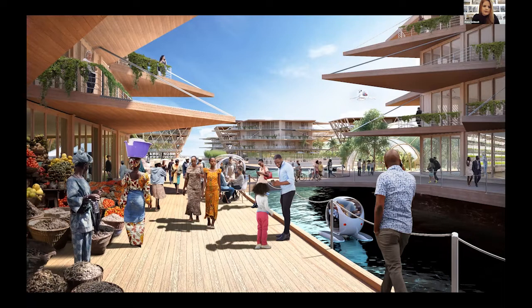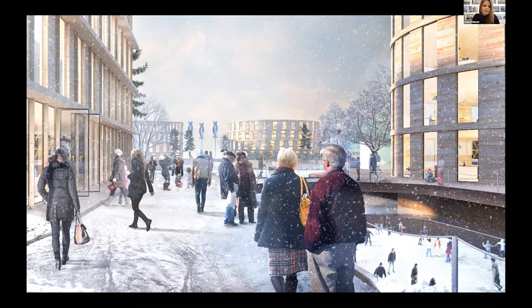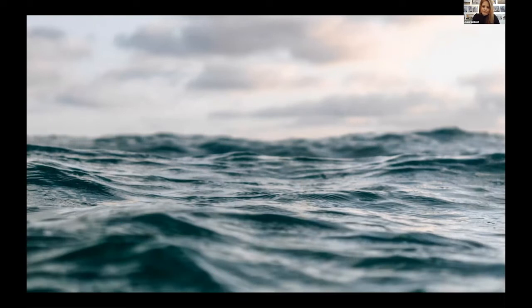So whether we're in Africa or in Indonesia or in East Asia or even in Denmark, these platforms would evolve with the needs of the local people and with the needs of the climate.